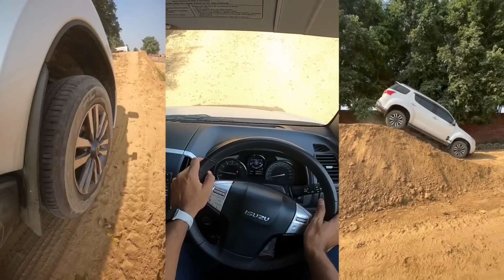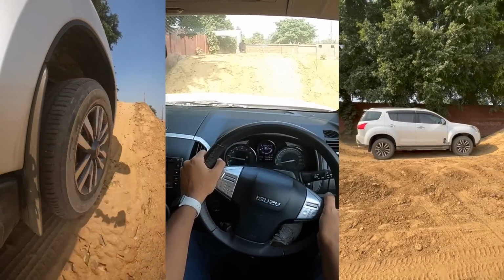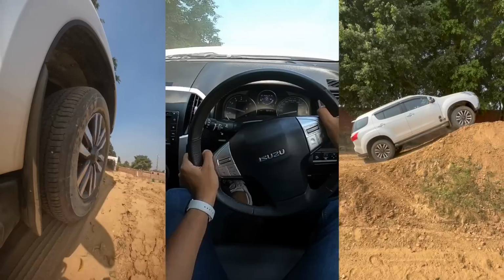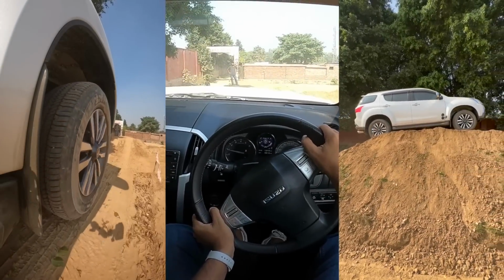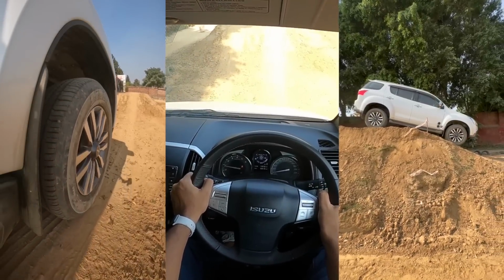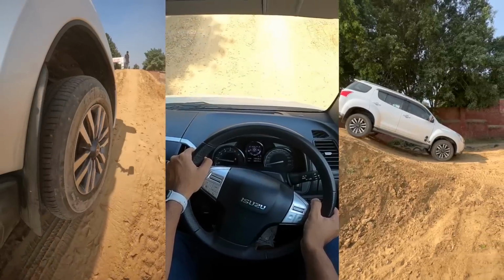Yeah, I need to control speeds when declining, otherwise I'm going to scrape something from the underbelly. Ground clearance is the best here with the Isuzu MU-X at 230 mm. In fact, water wading is the best with obviously the Fortuner, 700 mm of water wading capacity. Meanwhile, it is 400 mm for the Safari Storm. I think something is scraping, I can hear some sound. I don't know why, that's kind of weird.